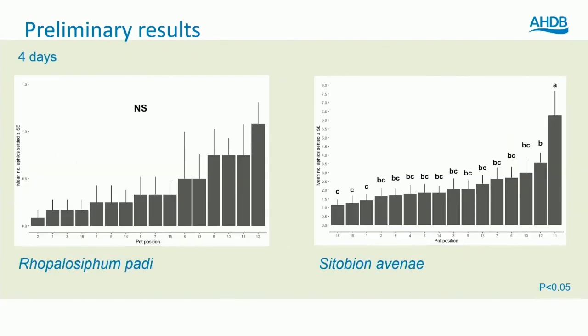And so after having a look at my data, I decided to have a look at the numbers by pot position. This was a fully randomized experiment, so every time I would repeat it, I would change the position of the varieties within my tents randomly. I could see that some pot positions, for both species, but because for the bird cherry-oat aphid there were not a lot of numbers, we can't see anything significant. But for the grain aphid, we can see significance.